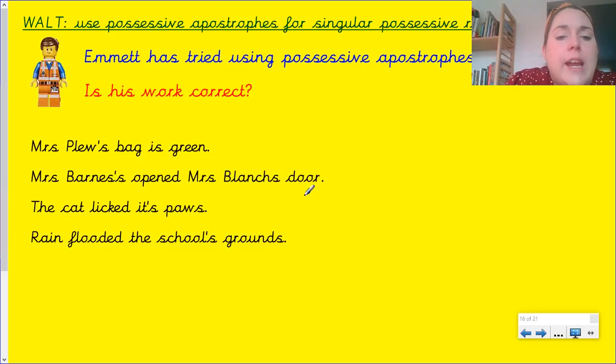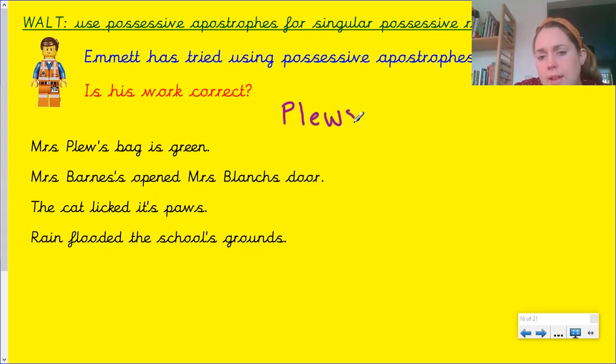Mrs. Plews's bag is green. Now, when you first look at it, you think that's correct, don't you? But when you really think about it, it's not correct, is it? How do I write Mrs. Plews? It's P-L-E-W-S, isn't it? She's already got an S on the end of her name.